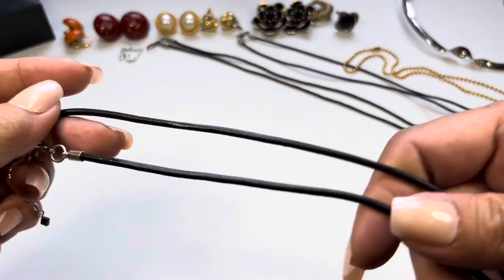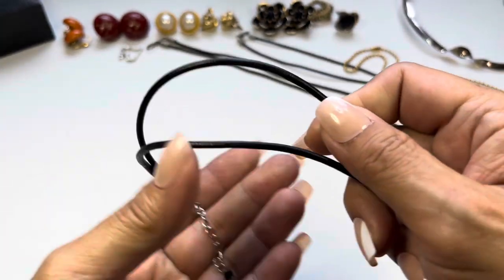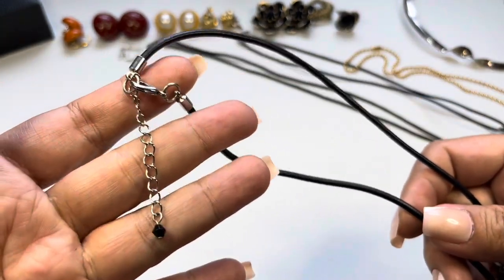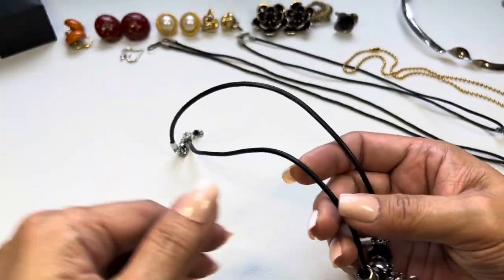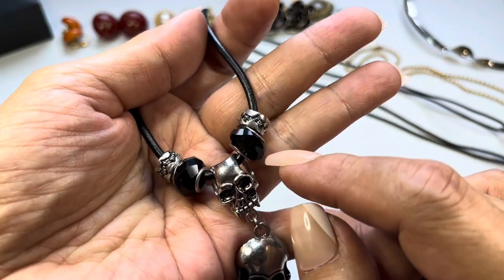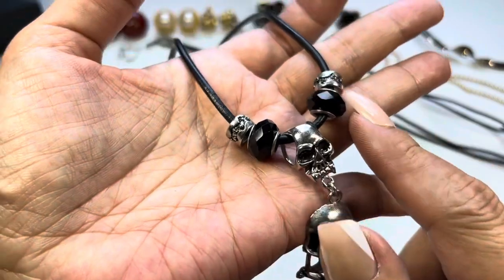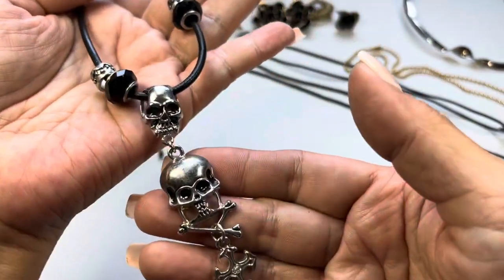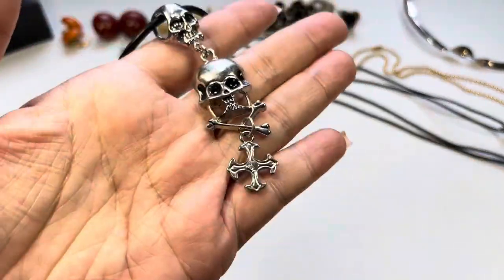The next one is another quartz necklace. This is not rubber. It feels like a coated plastic of some sort. That's funny, there's a bead at the end of this extender, and you have these very decorative rondelles, and they have a raised bead design. These are actually glass, the black ones, and it's holding the skull and crossbones.